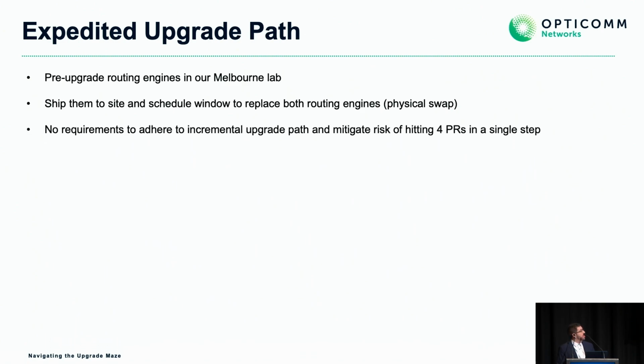At this point, there's also no requirement to adhere to the incremental upgrades. It mitigates the risk of the 4 PRs and potentially any other bugs, and also means we don't have to schedule a second outage window to further upgrade to our final version.